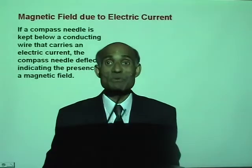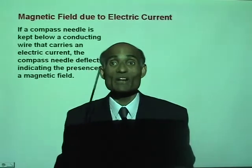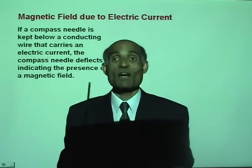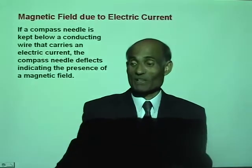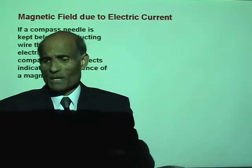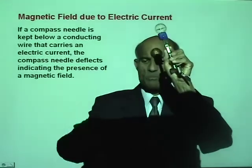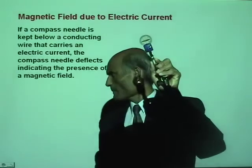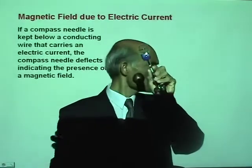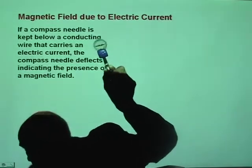Now, if a compass needle is kept below a conducting wire that carries an electric current, the compass needle will deflect. Now, you know the deflection of a compass needle. When will it deflect? Tell me, what is the reason for the deflection of the compass needle?